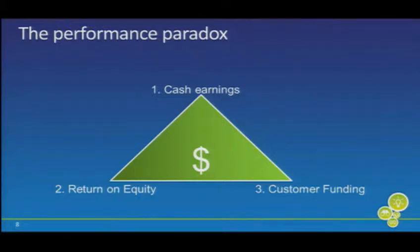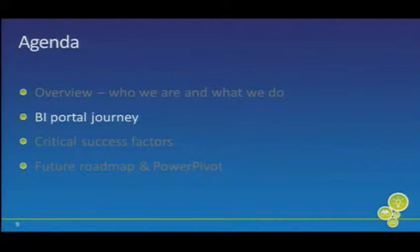So how do you balance that performance paradox so that you're not maximising one at the expense of the other? And what we attempt to do with our portal is to deliver exactly that to the front line every day. So it's appropriate to give you a bit of context around that. So I'm going to hand over to Cesar now.